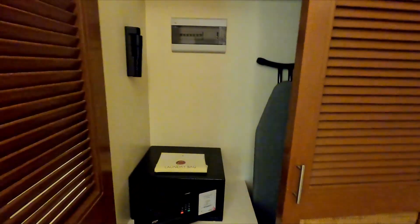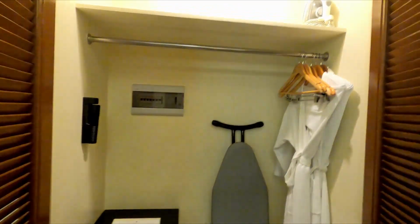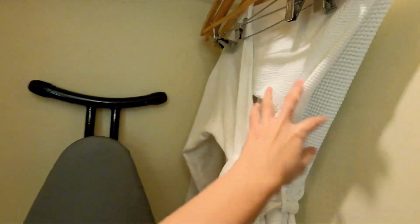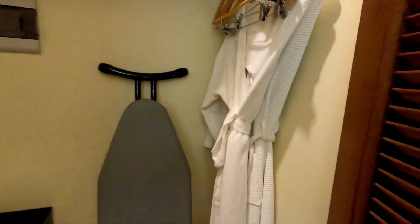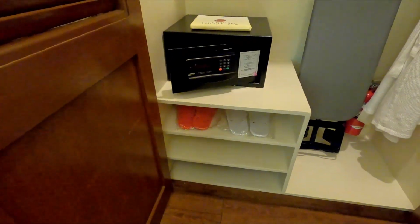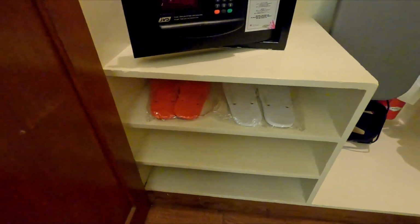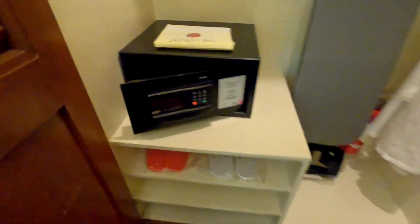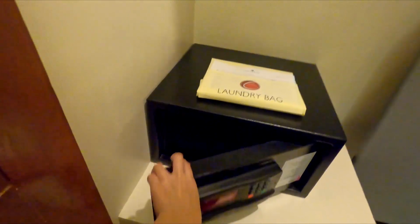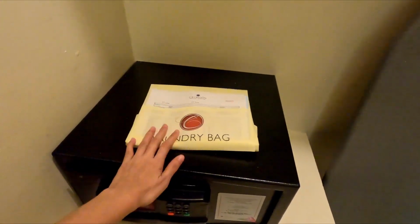and ito yung cabinet. Wow, this is the cabinet. Oh, may automatic na ilaw, and merong dalawang bathrobe, of course, and merong plancha, and merong slippers. Wow, merong ibang color. I thought it's gonna be color white lang, and merong safety deposit box. So, yan. And may mga laundry bag. Pero syempre, hindi ka magpapalaundry here kasi mahal.